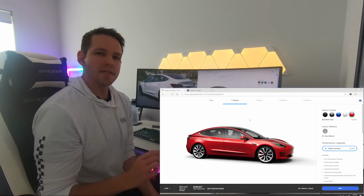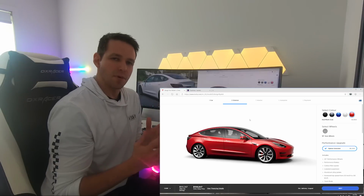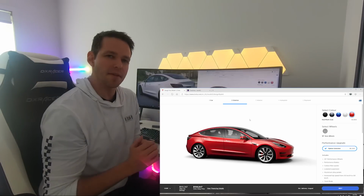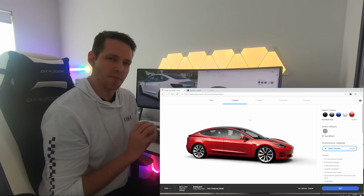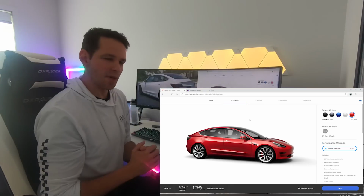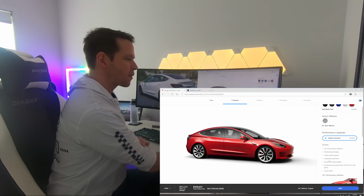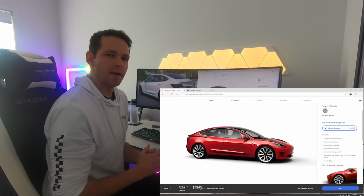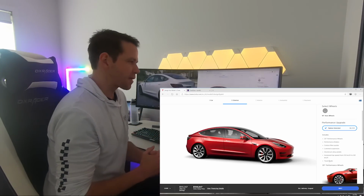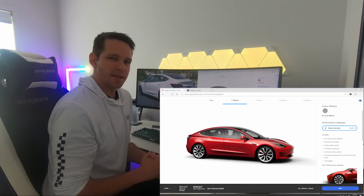The important thing is that 0 to 100 time of 3.4 seconds. I have confirmed with Tesla that is across the board of the performance models. Does not matter whether you tick this upgrade or not, the acceleration is the same. So that's great to have confirmed because there was some conjecture online about whether that was actually changing and the values on the website not actually reflecting it accurately. I have confirmed that is the case.